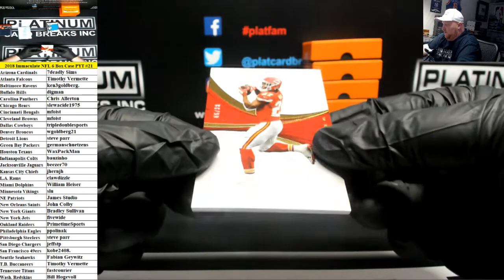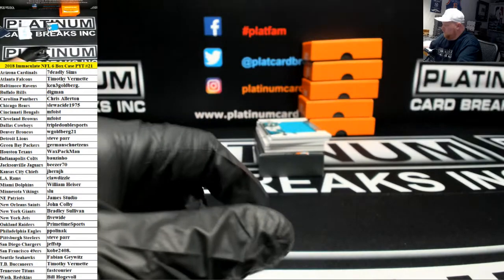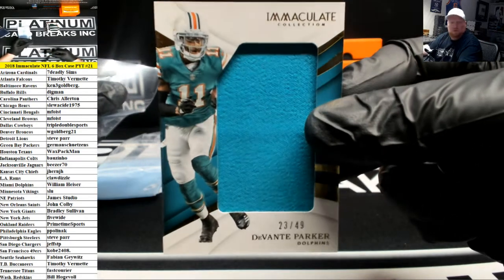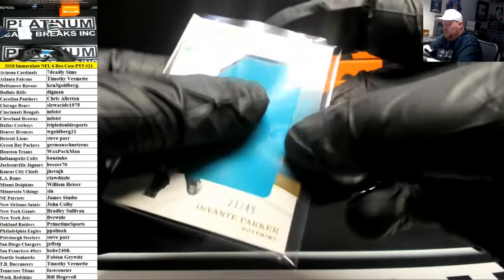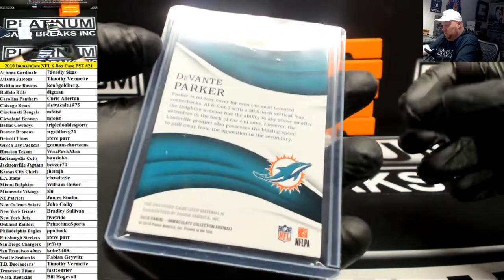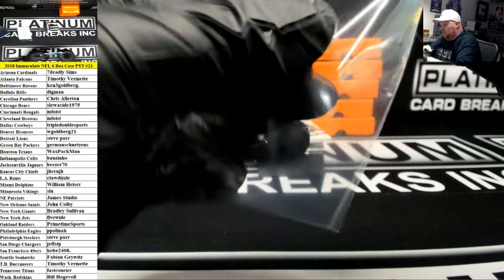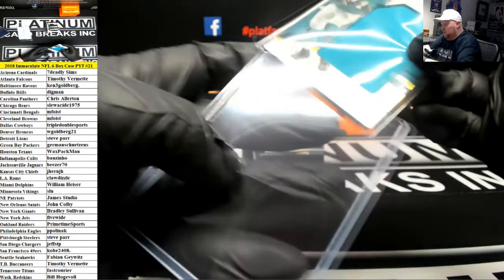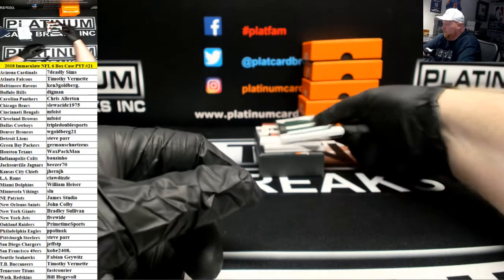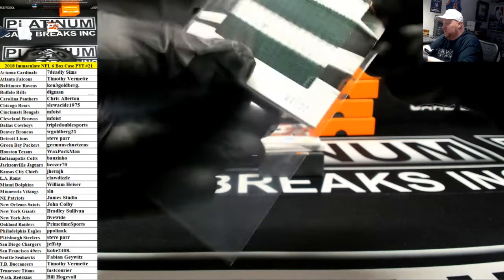First up, we have number 99, Kareem Hunt for the Chiefs. Devontae Parker /49, game used. I don't know what this actual card subset is, but they all seem to be game used on this particular one. Most of them are just plain jerseys, but... Patches, Sam Darnold, 1/22. Wayne's World, party time, excellent.